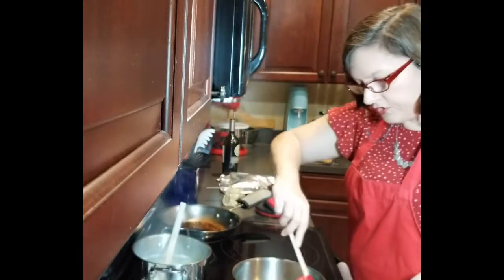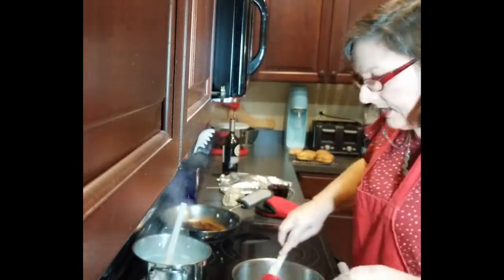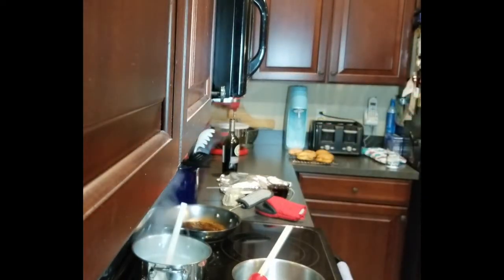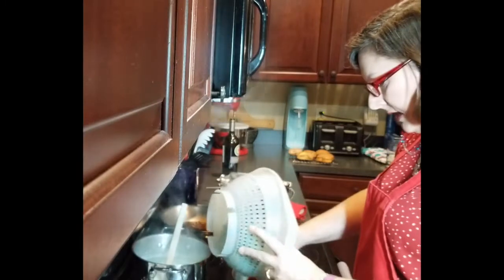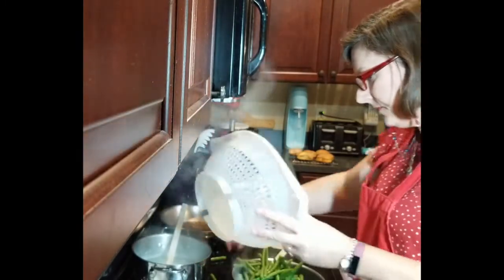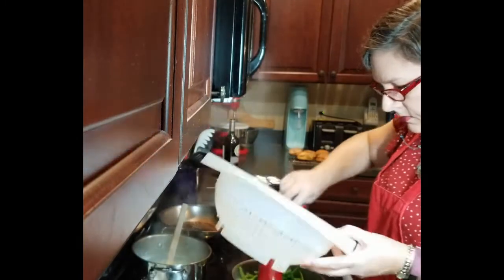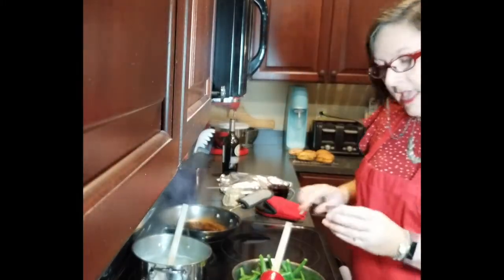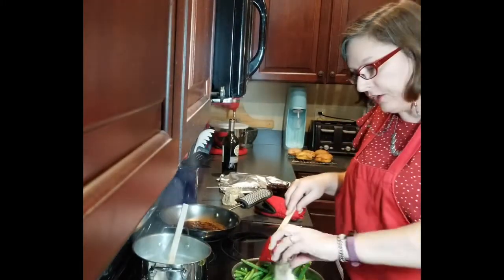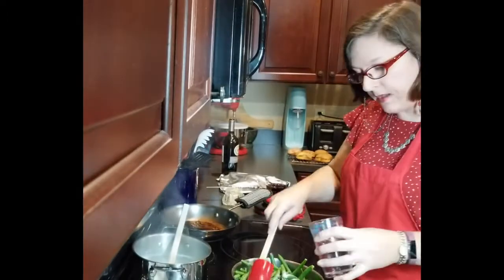All right, so the shallots are pretty tender. They're starting to get really brown, and it is time to add the beans. So, like I said, this is just under a pound of beans. So we're going to add the beans right to the skillet. We're adding half of a teaspoon of salt and a quarter of a teaspoon of fresh ground pepper. We're adding half of a cup of water.